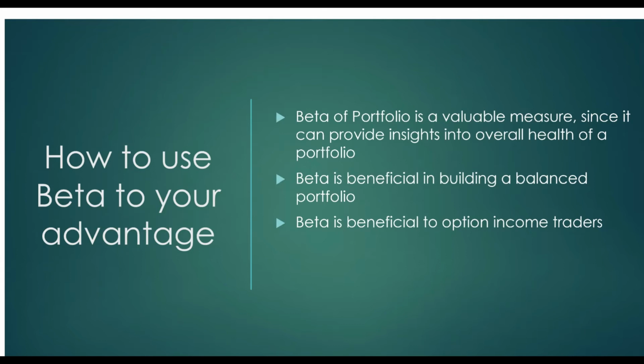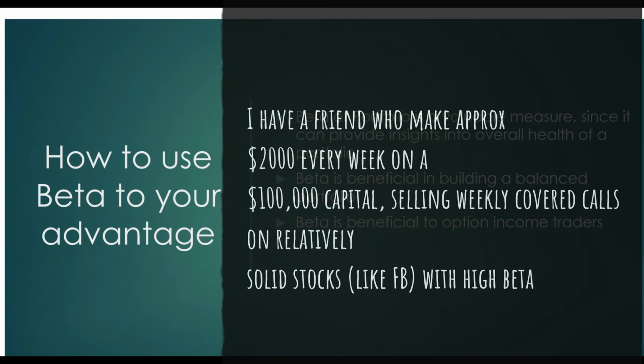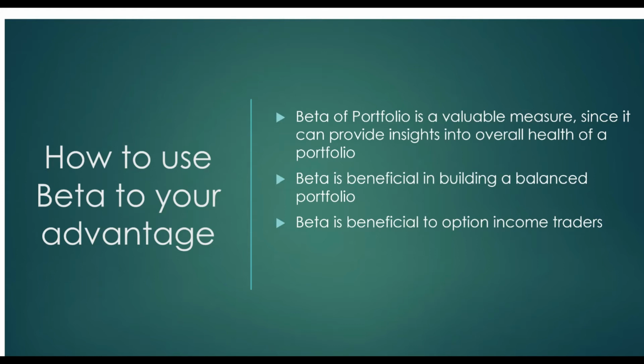Also, how is beta helpful to option income traders? So when you take a high beta stock, you're going to get more option premium. Case in point, take Facebook. Look at the premium that you're going to get for a weekly Facebook call option, and look at the same for AT&T. You'll see a marked difference. Why? Because Facebook can move around a lot when the S&P moves, based on the movement of the overall market, but AT&T not so much.